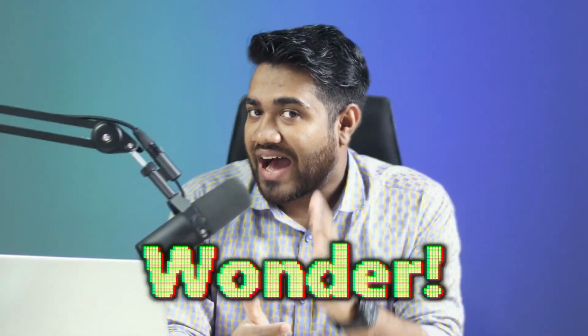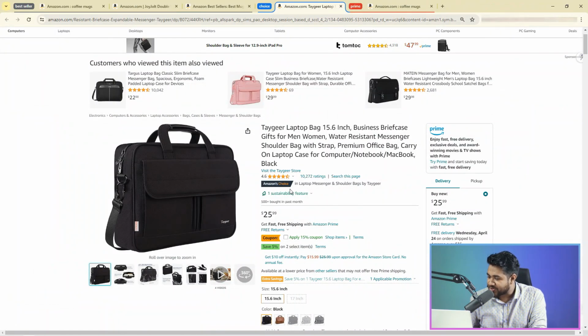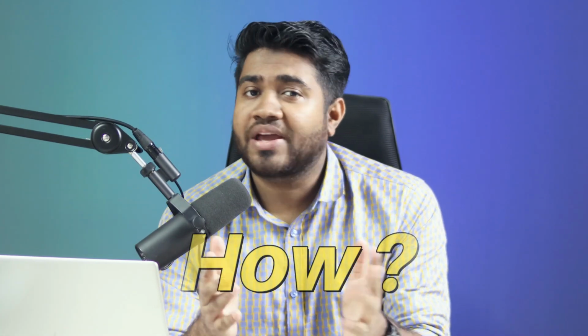I always wonder how Amazon sellers win badges. For say, this is the best seller badge, this is an Amazon Choice badge, this is new release badge, and like this, there are many such badges. The good part is, these badges help sellers massively increase their sales. You know why? Because the customers trust such badges. And here comes the question, how can I get such badges for my listings? This is what I'm gonna discuss today.